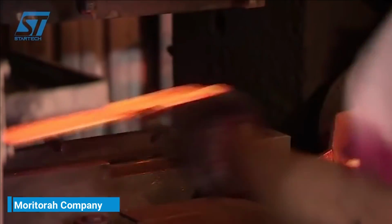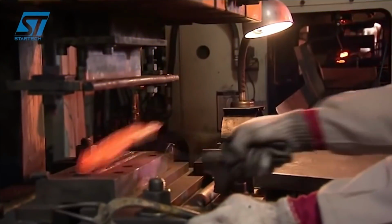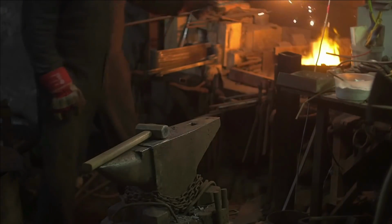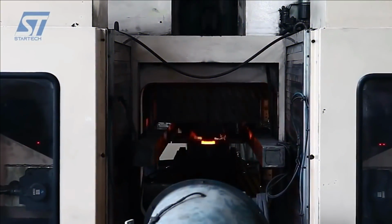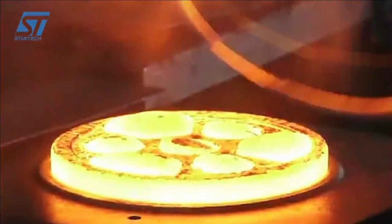Moritura is one of the leading forging companies specializing in small caliber steel work, established in 1992. For nearly 3 decades, this company has provided high-quality products and tools. Moritura can forge any small-sized tool and equipment with its forging machines, from ring gears to crankshafts. This company uses various forging techniques to achieve the best results.